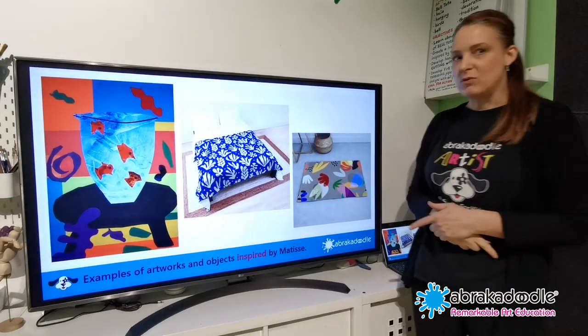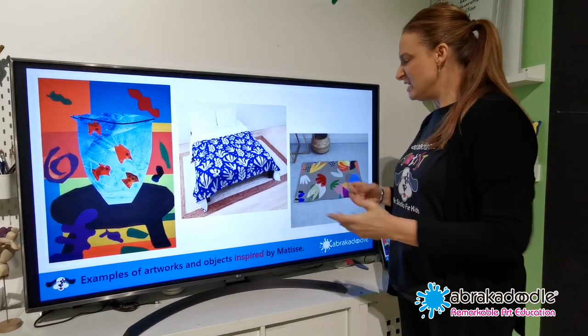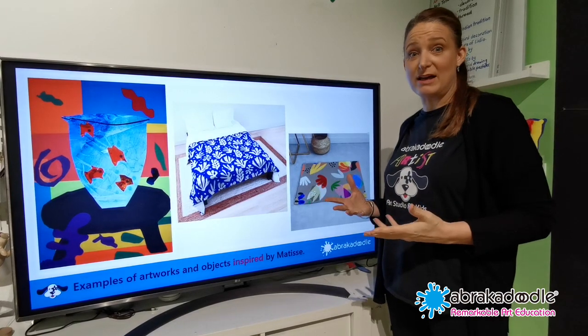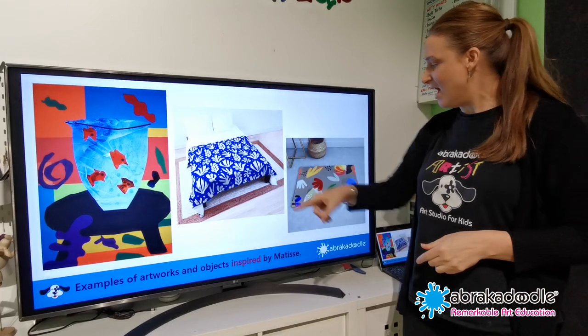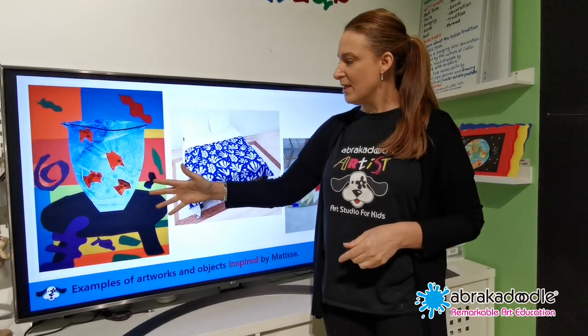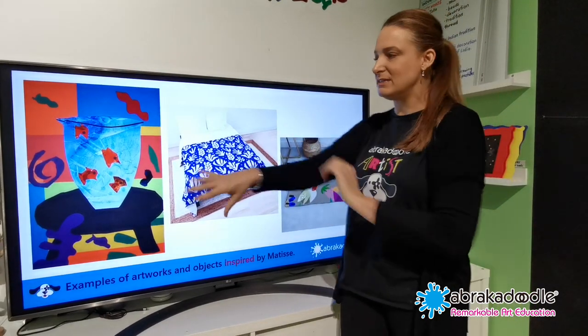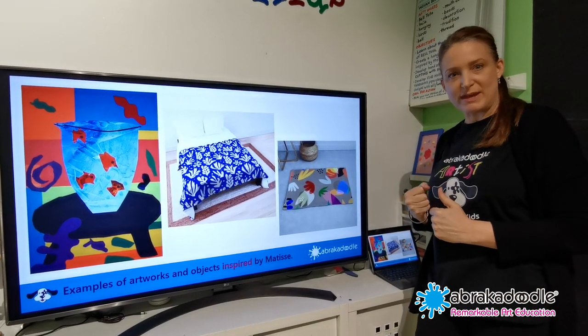And I wanted to show you as well some examples of some interesting things that have been made by other people, inspired by our artist Matisse. So you can see we even have a doona cover, a rug, and a student's artwork where they have used free-form shapes to make interesting designs and artworks. Wow! Now would you like to make one?